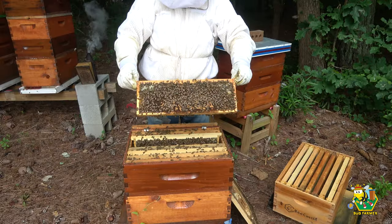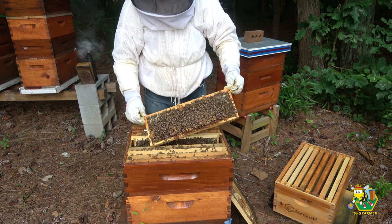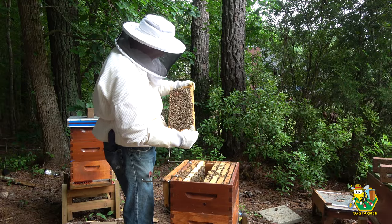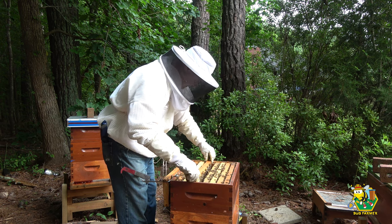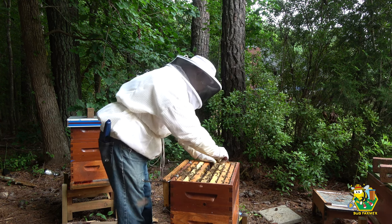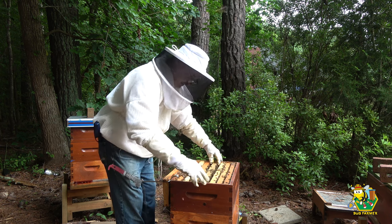Okay, more brood, but they do have resources around the outside. They've got the rainbow going on right here. We do have resources, not a lot. To be honest, I don't know how it can sustain a colony this size. I hope they have more somewhere. So all I've seen thus far is one full frame of honey. These girls may need fed. Will that be today? Probably not. But soon.